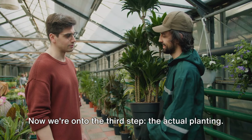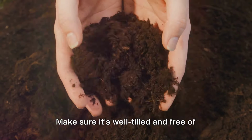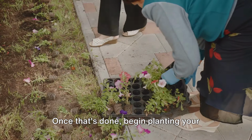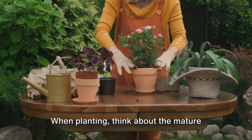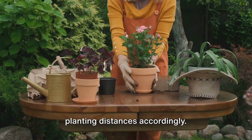Now we're on to the third step, the actual planting. Start by preparing your soil. Make sure it's well-tilled and free of any weeds or debris. Once that's done, begin planting your chosen companions. When planting, think about the mature size of the plants and adjust your planting distances accordingly.